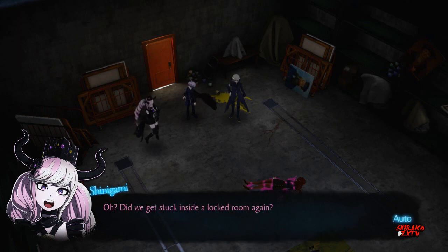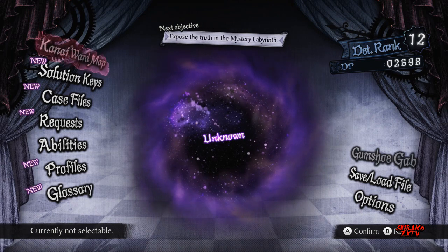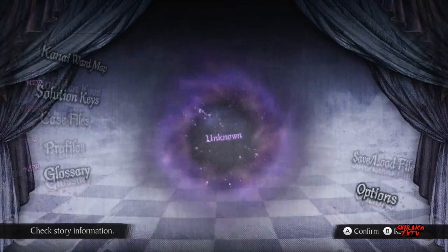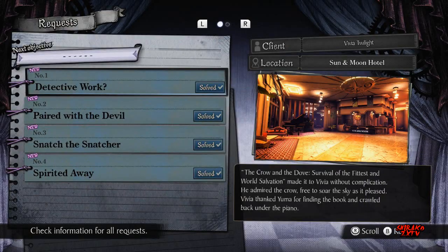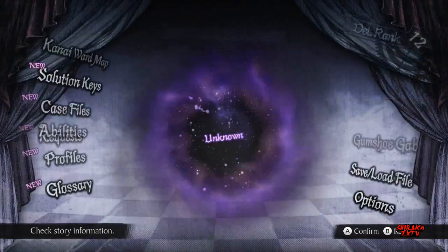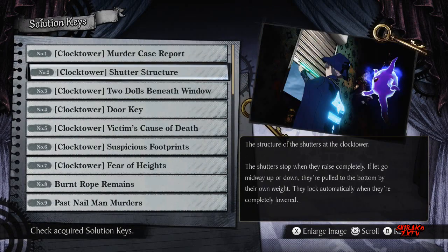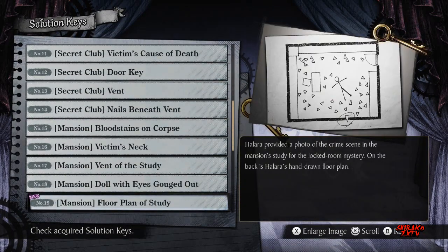Did we get stuck inside a locked room? Before we do anything else, let me review what we're dealing with. Go back down. It's a detective's responsibility to review the case files. No, not that. Solution keys. Let's review this part right here before we lose any more.